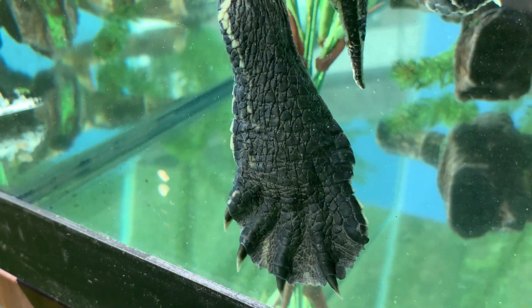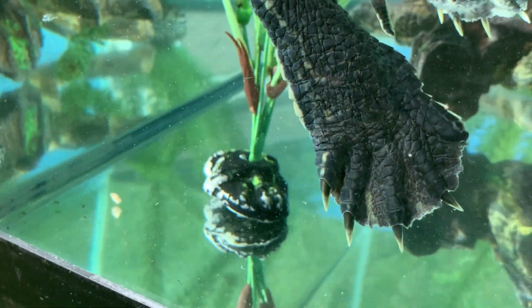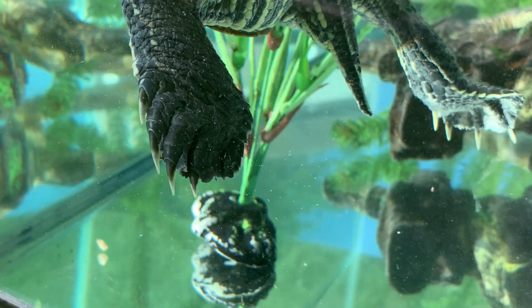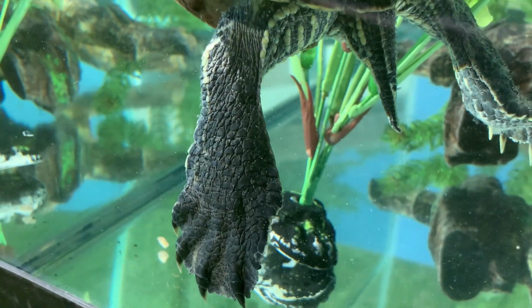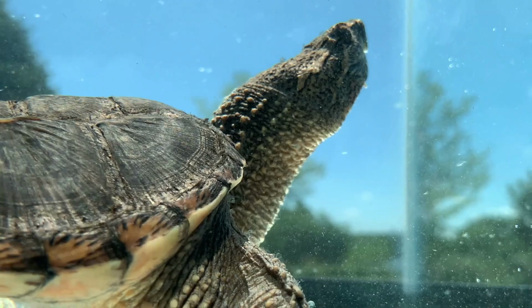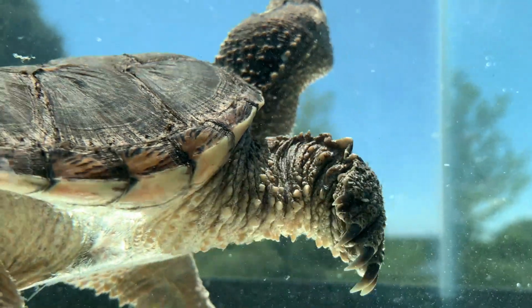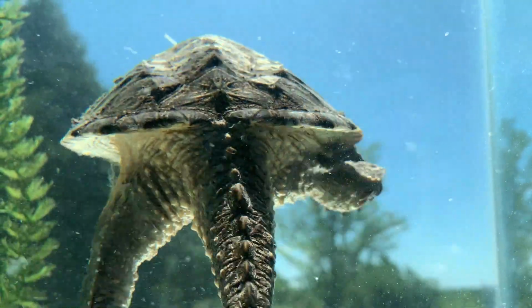Aquatic turtles, or water turtles, have webbing between their fingers and toes. Turtles might be slow on land, but they are great swimmers. This webbing is like a paddle that helps them push through the water very quickly. They usually have a more flat shell that helps them move through the water even faster.